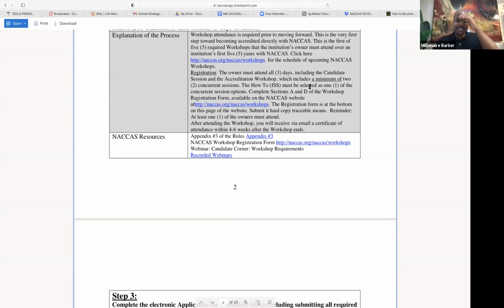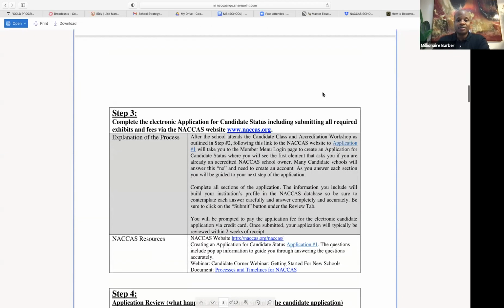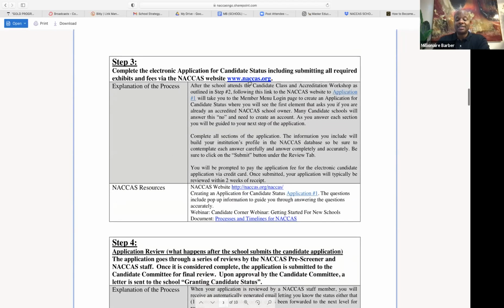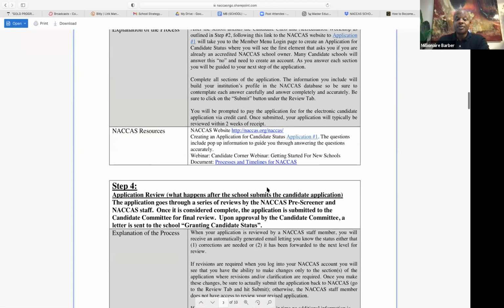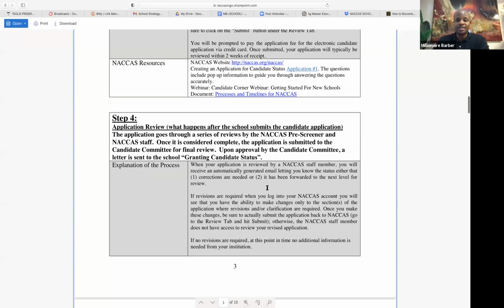Then here's the ISS. We're going to talk about the ISS in a little bit. Scrolling on down, I showed y'all candidate status. I talked about the feasibility study. The application is right here. And when you click on this application, it's all digital. The resume, you gotta have your resumes and all of that, submit that. I told you about that.